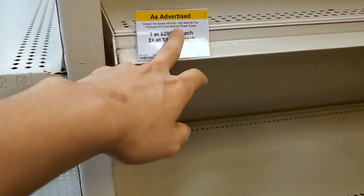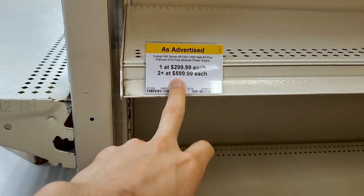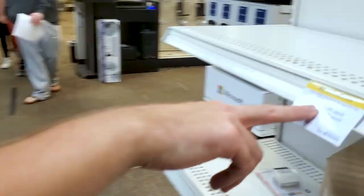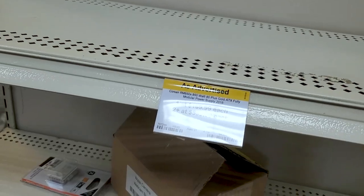Dude, they don't even have prices up anymore. They don't need prices. I mean, let's see. The 1000 one is 300. That one's probably, I don't know, 150 or something. The 850 watt is 150. Oh, geez, yeah. It's expensive, dude.